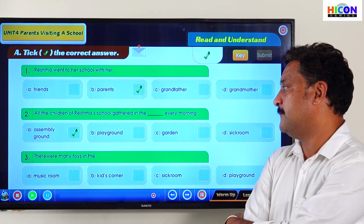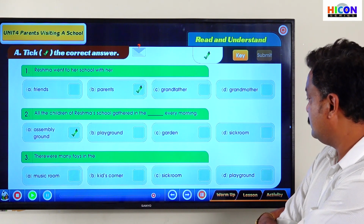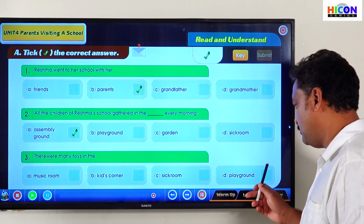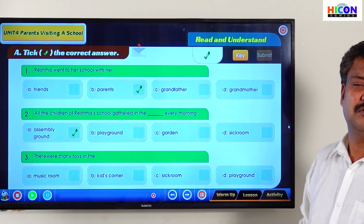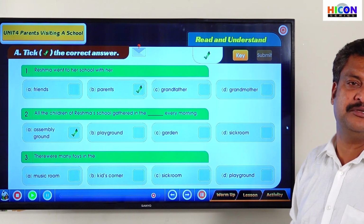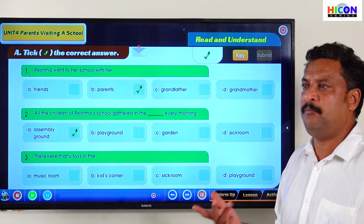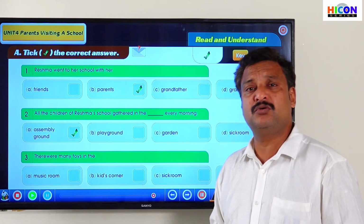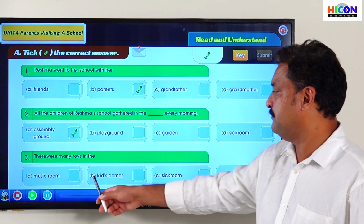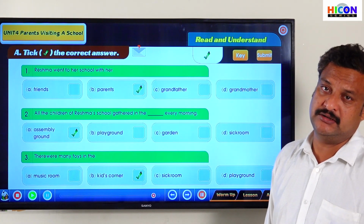Assembly ground. Now, there were many toys in the dash: music room, kids corner, sick room, playground. Will we keep any toys in the playground? No, so playground is not the right answer. Sick room, who will play in the sick room? When you are not well, you will be taken to the sick room and kept there. Nobody will play there, so no option. Kids corner, maybe, as the kids may play with the toys. Music room, we may have musical instruments, not toys. So what is the right answer? Kids corner, isn't it? We have a lot of toys in the kids corner.